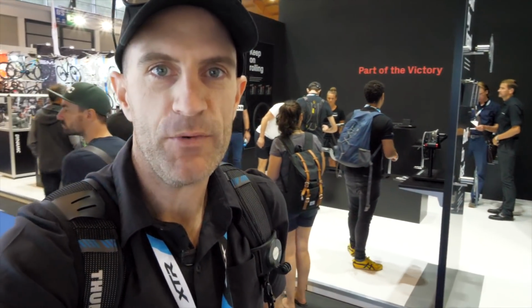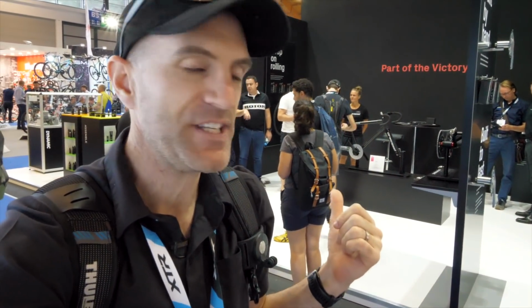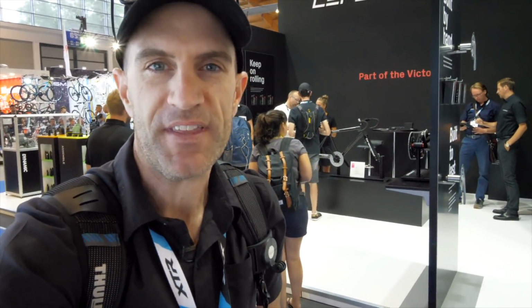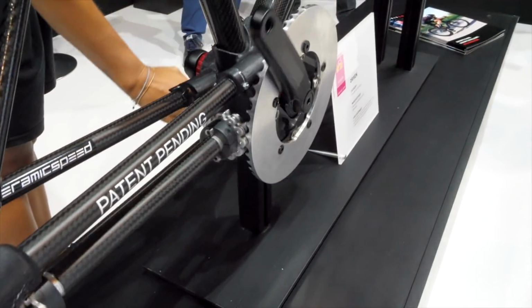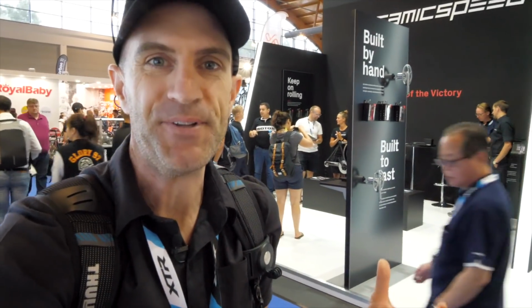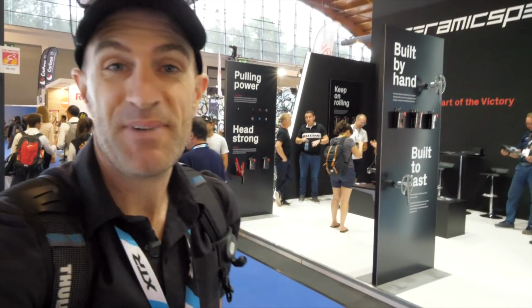So over at the main stage where all the awards are here at Eurobike, there was the Carbon Drive by CeramicSpeed with the full cassette on the back, which sort of indicated what they would be doing with gearing in the near future. Over here at CeramicSpeed, the stand itself, they've got a single speed version of this, which looks just as cool and has attracted just as much attention this morning.